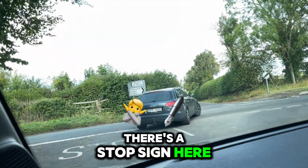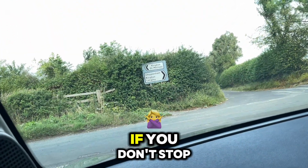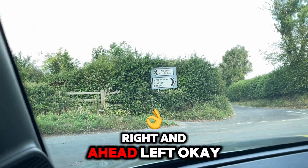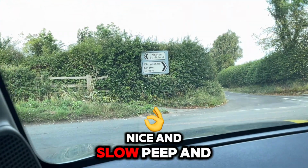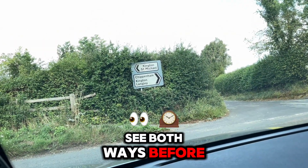There's a stop sign here, so you must come to a complete stop when you come to this place here. If you don't stop, the examiner is going to fail you for that. You stop, you check right and ahead, left. Okay, nice and slow, peep and creep. So you can actually see both ways before you commit.